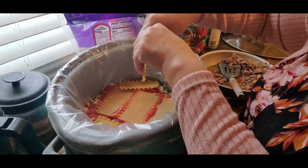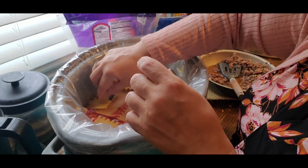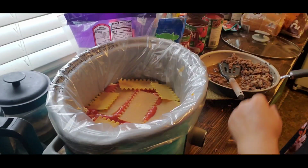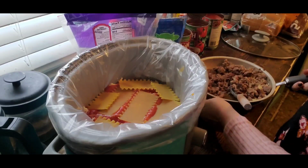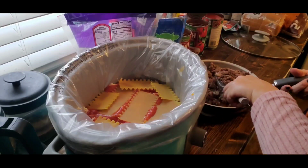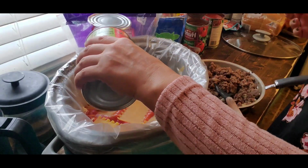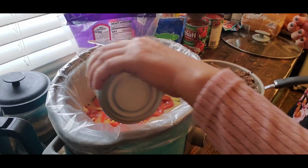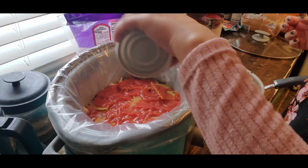And to me, I think crock pot lasagna tastes just as good as oven baked, except you don't get that browned crispiness to the cheese on top. All right, I've got a little bit more sauce in there, so I am going to put that on there too. Like I said, you want to give those noodles something to soak up.